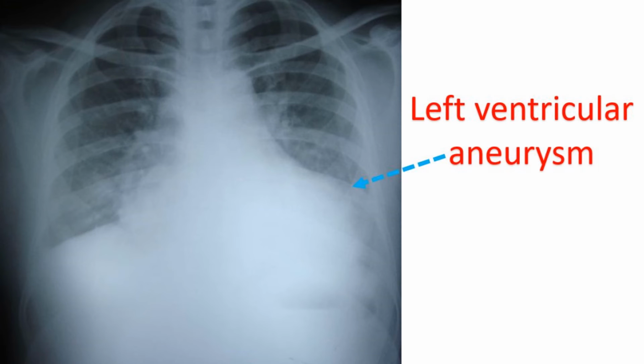Left ventricular aneurysm will be seen on X-ray as a bulge on the contour of the heart shadow. It can also be identified easily on ultrasound study of the heart known as echocardiography. In an earlier era, it was documented by injecting radiocontrast medication into the heart and obtaining continuous X-ray imaging known as left ventriculography, which is seldom needed now. Other imaging modalities like computed tomography, CT scan, and magnetic resonance imaging, MRI, also can show the aneurysm very well.